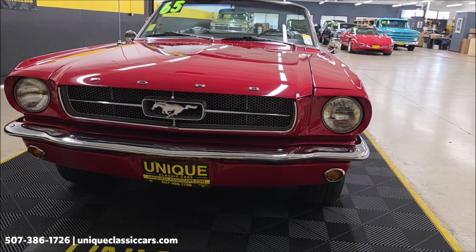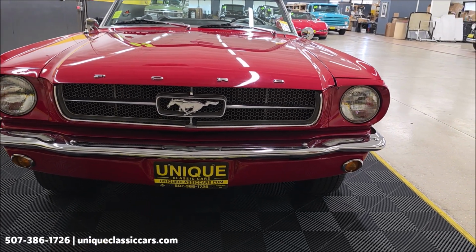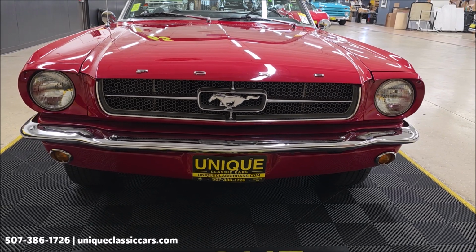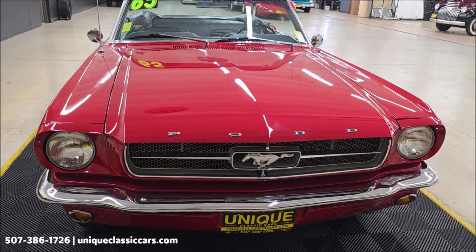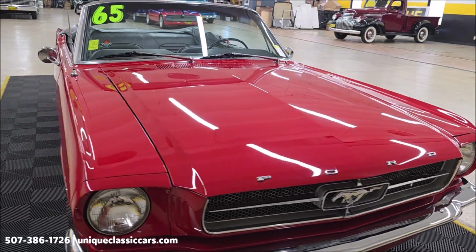Let's take a look at the chrome on the front bumper. Of course, the iconic Mustang grille, running horse, red paint, black interior. Check out the still pictures.